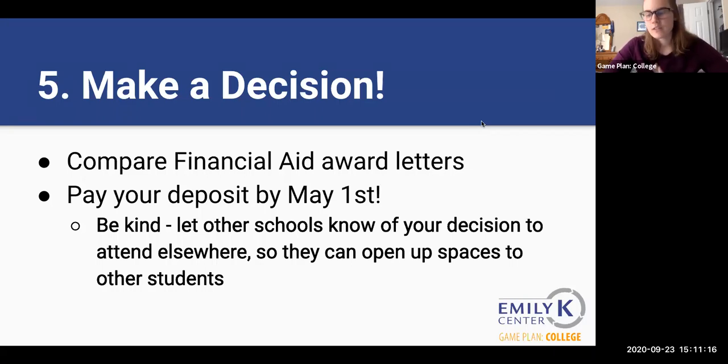And then finally, after you've applied to college, filed your financial aid, and looked at your award letters, you're going to make a decision. So make sure that you compare your financial aid award letters to make the best monetary decision for you and your family. And make sure that you do all the things you need to do to RSVP to that college. This typically includes paying an enrollment deposit, and the deadline for this in North Carolina is May 1st. For the schools where you decide not to attend, make sure you tell them so they can open up that spot to someone else.